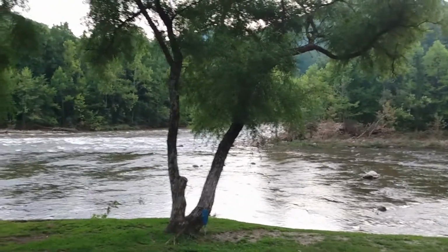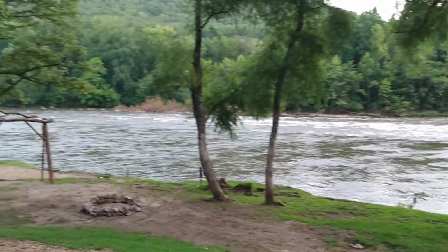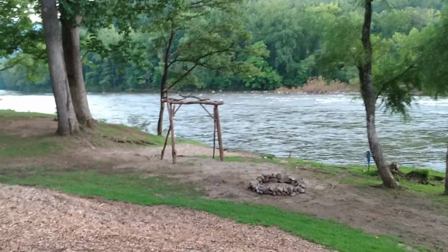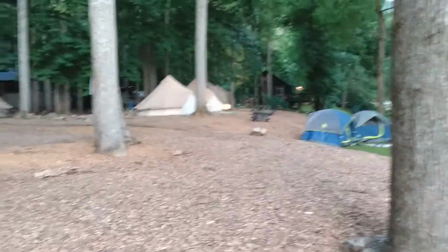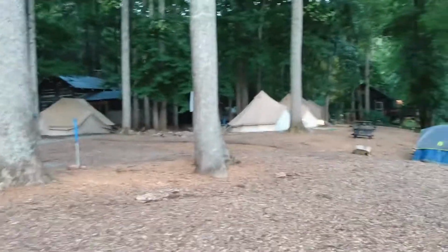This is USA Raft in Erwin, Tennessee. You can see it's a pretty cool location. They had a wedding here last weekend, and this weekend there's a big festival. They have bell tents that you can rent. They have old log cabins that you can rent.